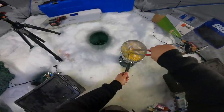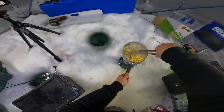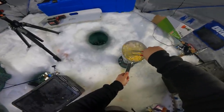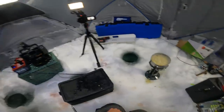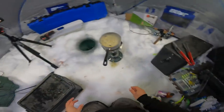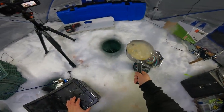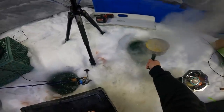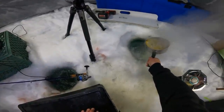Okay, our fish is starting to break apart. So we're just kind of flaking it all apart there. And as it completely cooks, it'll flake up real nice. Okay, so our fish is cooked now. What we're gonna do is just dump out a little bit of the water. Not much, but a little bit, because we're gonna be adding some cream here.